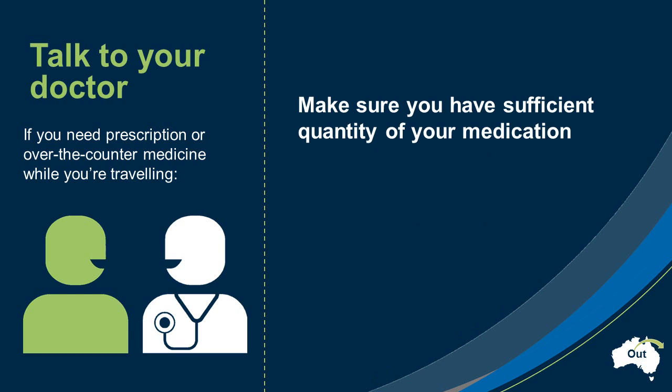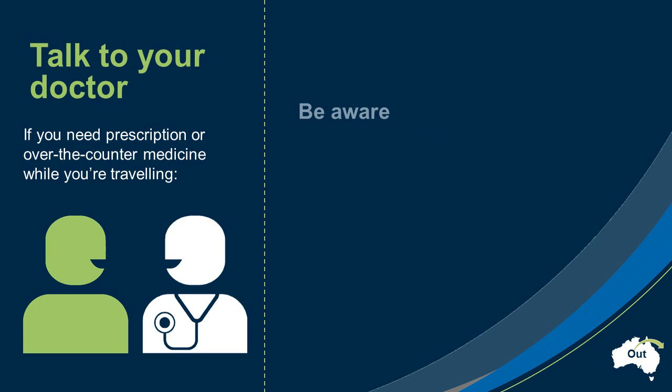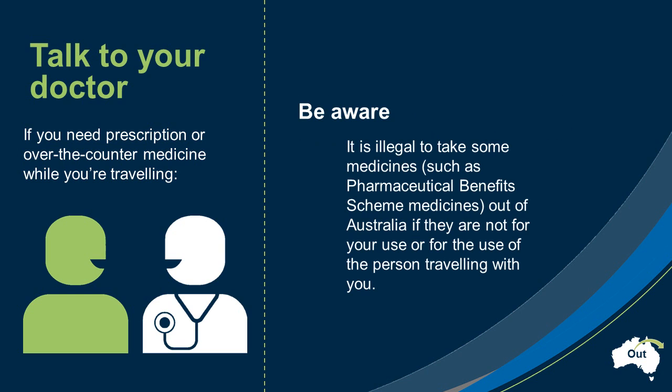Make sure you have sufficient quantity of your medication. Be aware, it is illegal to take some medicines, such as pharmaceutical benefits scheme medicines, out of Australia if they are not for your use or for the use of the person travelling with you.